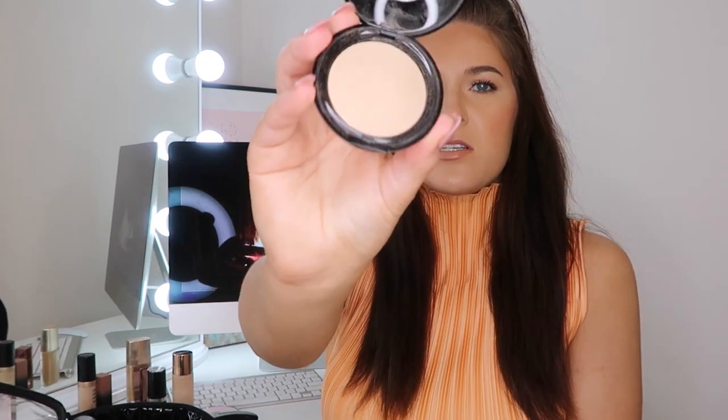And then I also have this new product. I've only used it once, but it's the Pat McGrath Labs Skin Fetish Sublime Perfection Blurring Under Eye Powder. This is in the shade Medium. I've used it literally once and it's like all dirty. So it just looks like this.